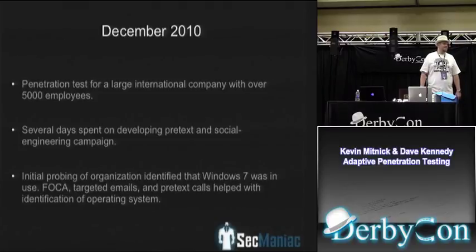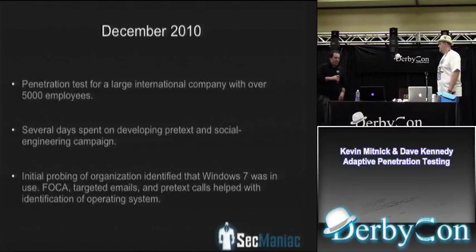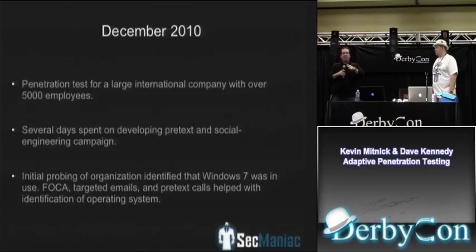So the problem was we had to get around the fact that, at that point, the company was using Symantec Endpoint Protection. So we created some custom Meterpreter shells so they wouldn't be detected by AV. And as we were setting this up, it was realized that because it's Windows 7, these people were likely running with the defaults, meaning that UAC was enabled.